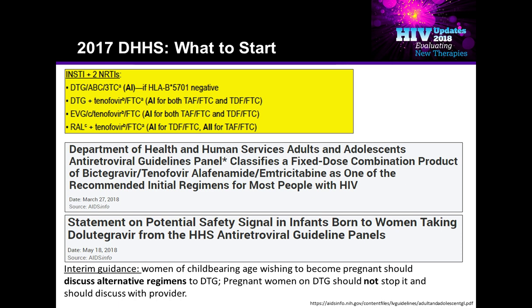And then there's something that came out May 18th of this year, which has generated a lot of discussion and a lot of buzz, basically about a potential safety signal of an increased rate of neural tube defects in infants born to women participating in a trial of dolutegravir and other antiretrovirals in Botswana. So those are being investigated, those findings are being rigorously analyzed, and what to make of those findings is to a certain extent up in the air.